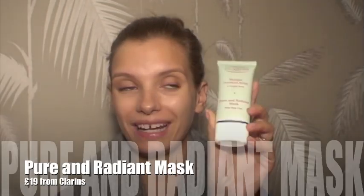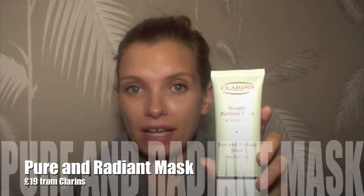So first of all, I put on a purifying mask for 10 minutes. This is by Clarins. It's a pure and radiant mask with pink clay, and it's a really deep cleansing mask that gets right down into the pores and purifies them, so there's no oil lying about in there, but it doesn't totally strip away all the moisture from your skin. So it's a really good one. Leaves your skin very matte and just ready to work with.